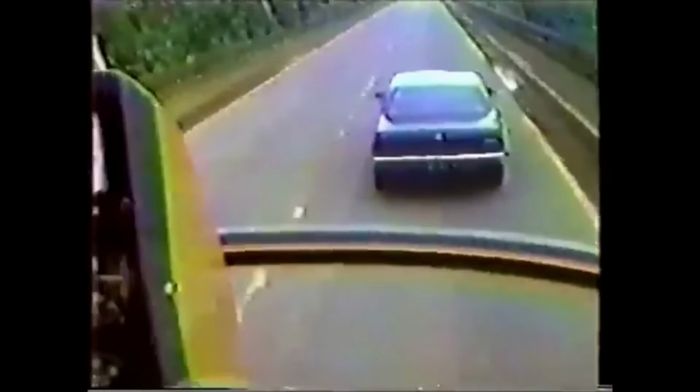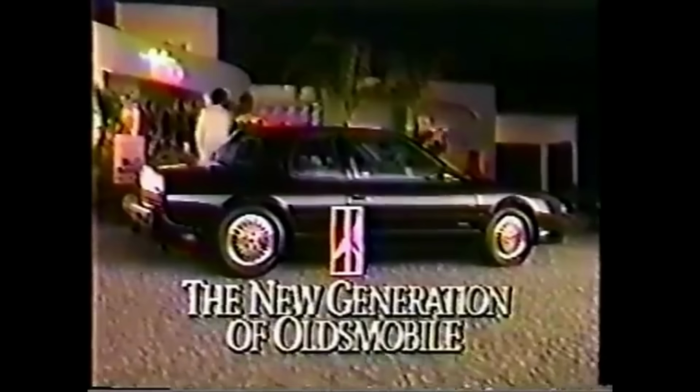Dad's not the only one who'd love to get his hands on my new Oldsmobile Trofeo. Dropping tear gas. It's precisely the kind of sophisticated technology he's always relied on. A visual information center, anti-lock brakes, FE3 suspension. It's everything he's dreamed a car could be. This is not your father's Oldsmobile. Sorry your friends couldn't make it. This is the new generation of Olds.